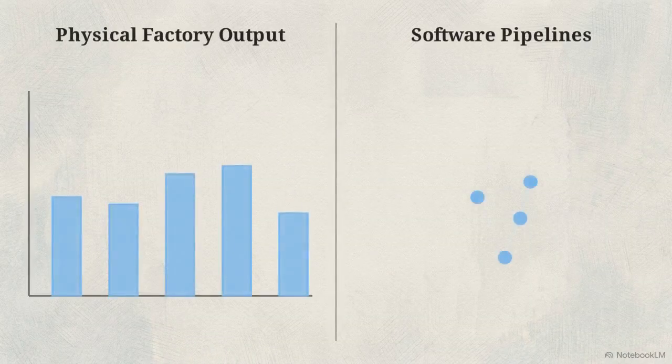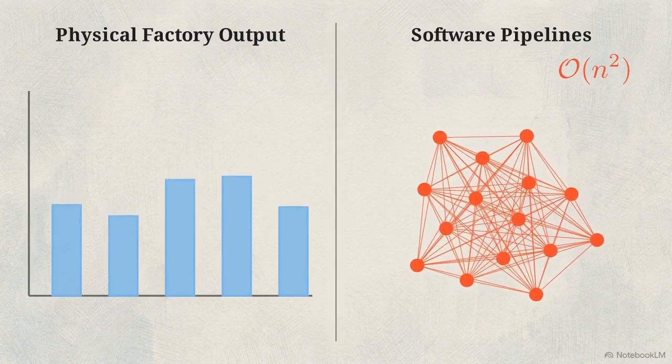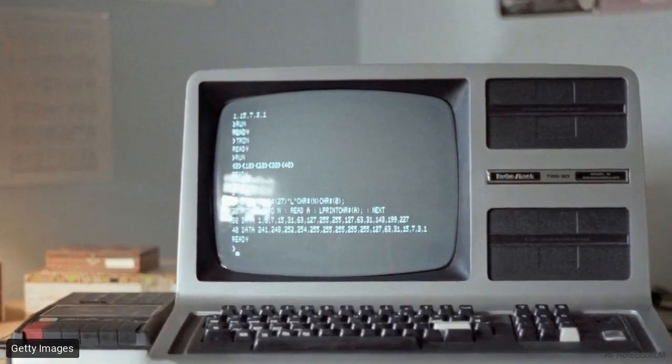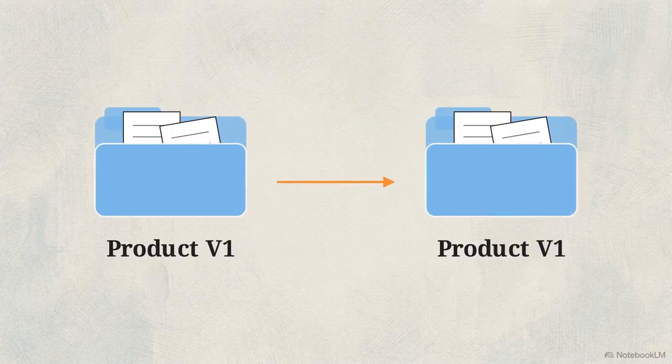The truth is, the physical factory floor isn't the bottleneck anymore. It's the digital and software engineering pipelines that are buckling under the weight of infinite variety. For decades, software and systems engineers relied on a method called clone and own. If the marketing team wanted a new product variant, engineers would simply copy the code and design documents from an existing product, rename the file, and manually tweak it.